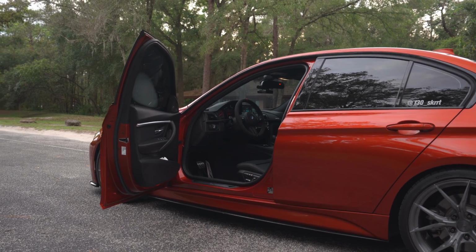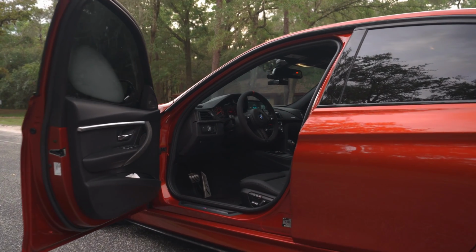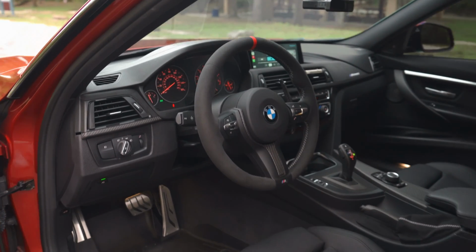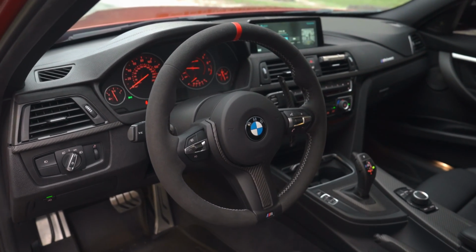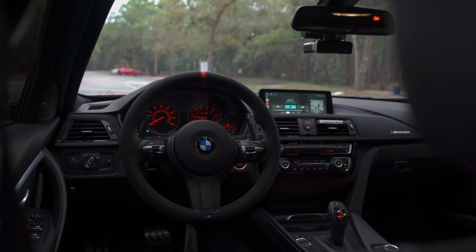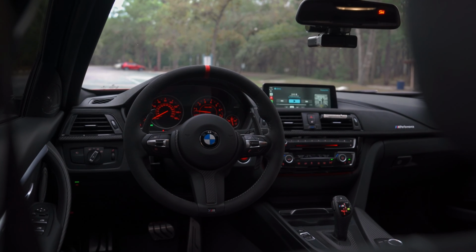Alright, so moving on to the interior of the car, we have M Performance steering wheel. So I got this actually hardly used from a friend. He didn't like how it matched with the blue in his interior when the stripe is red on the top. So I got that at a little discount, and then to get this retail, it's $875 from getbmwparts.com.